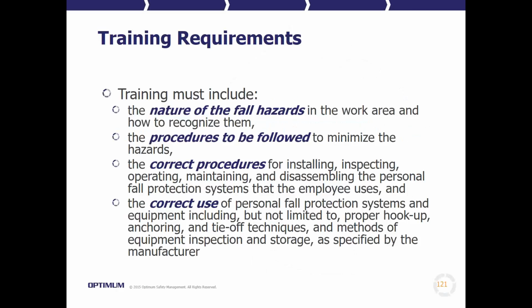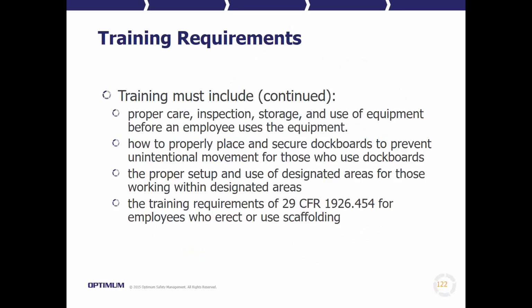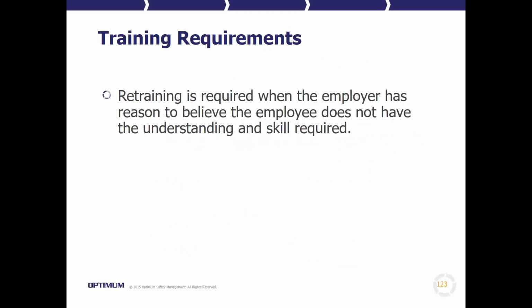The training needs to include things like the nature of the fall hazards, the correct procedures to follow, and then the correct use of the equipment. We've got to cover things like proper care and inspection, how to properly place and secure dock boards if those are in use in your facility, proper setup of designated areas, and then the training requirements themselves. People need to understand what those requirements are so they can evaluate if they've been properly trained. And then, like most of the OSHA standards, you will need to provide for retraining when the employee has demonstrated that they don't have the requisite skills for the use of the equipment and so on.